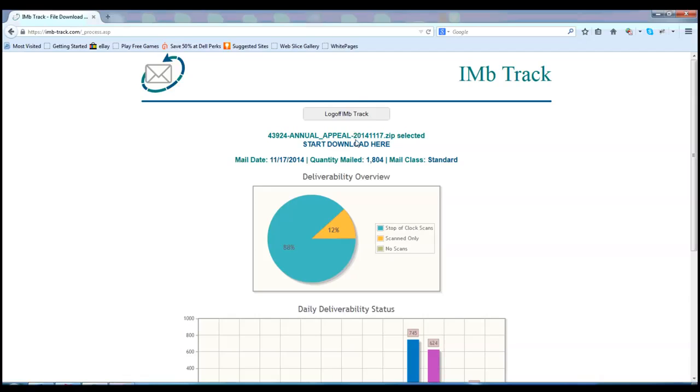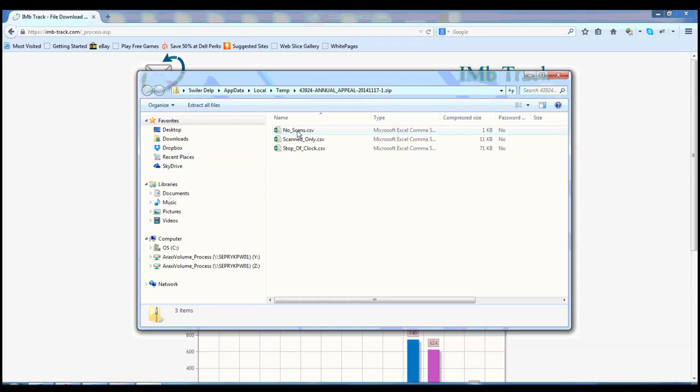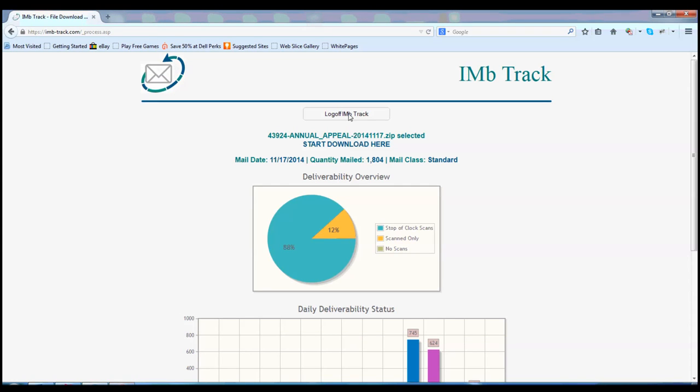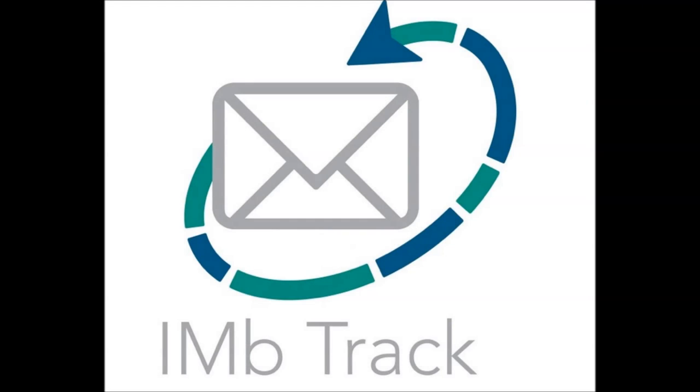When you're done viewing your information or downloading your data by clicking here and downloading a zip file that contains the stop of clock scans, scanned only data, and the no scans, simply click Log Off IMb Track. We believe IMb Track is a great addition to Caskey Group's suite of mailing services to provide confidence for our mail clients to see their direct mail campaigns' actual in-home dates.